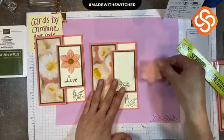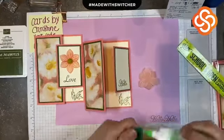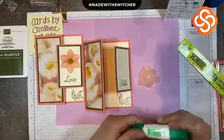So all I'm going to do is glue this right onto my piece of Very Vanilla and just put a little bit of glue back here.